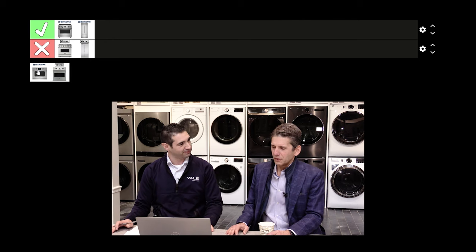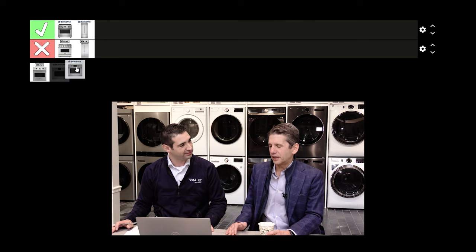Cooktops are definitely starting to see some improvements this year. Agreed there, it's not quite to the level of everything else in their line. The built-in pizza stone is kind of cool. We've used that and tested it, and it does work really well. But Viking definitely competes well in this category. So who do you think? I'd give it to Viking.